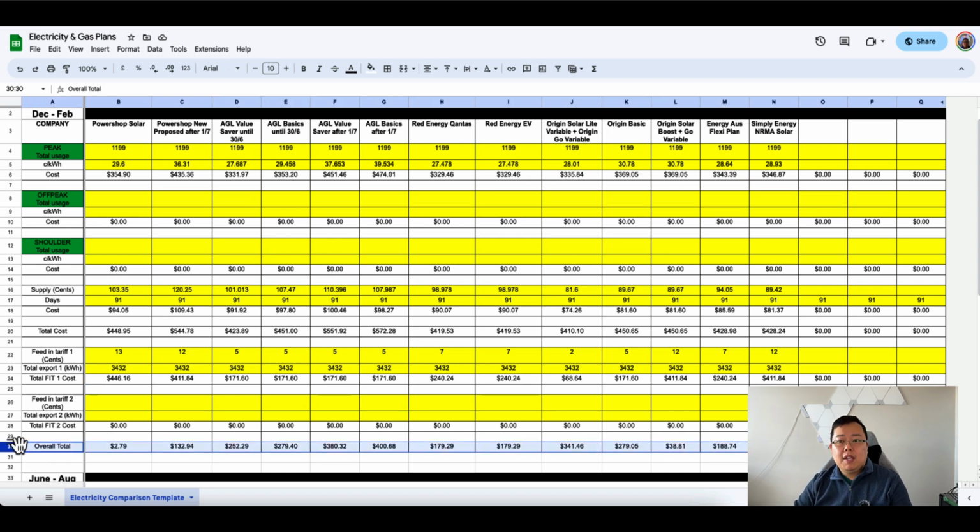Now, after the deductions and all of that, this overall total down here is probably the one that matters most. So a clear example using the information on the screen at the moment is between December to February, based on the 91 days that I've done the work through, my electricity cost was $2.79. However, based on filling in all the same information with the new Powershop increases, my bill is actually going to be $132.94.